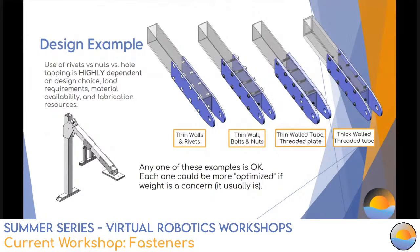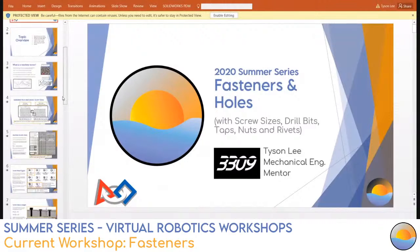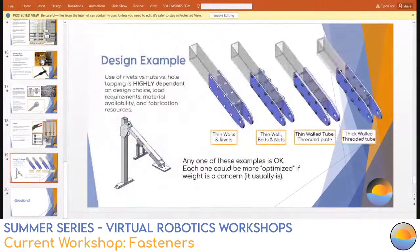Now, if you needed a little extra strength here, you could actually thread the other side of the plate. So now you don't have a nut here. You can thread all the way across. And then if you have a thicker wall here, you can just tap the walls of the tube, and it's commonly done. And let me skip back over. And it's commonly done here. And so now you can actually have a thicker tube and a thinner plate.